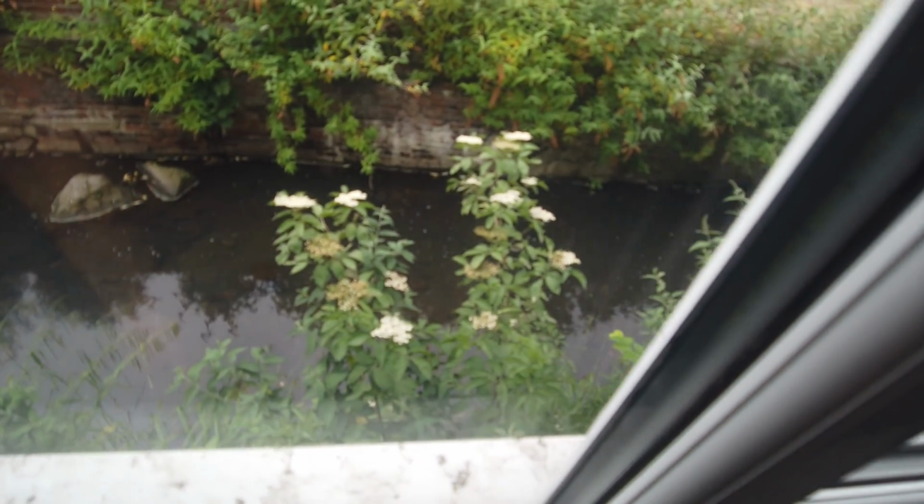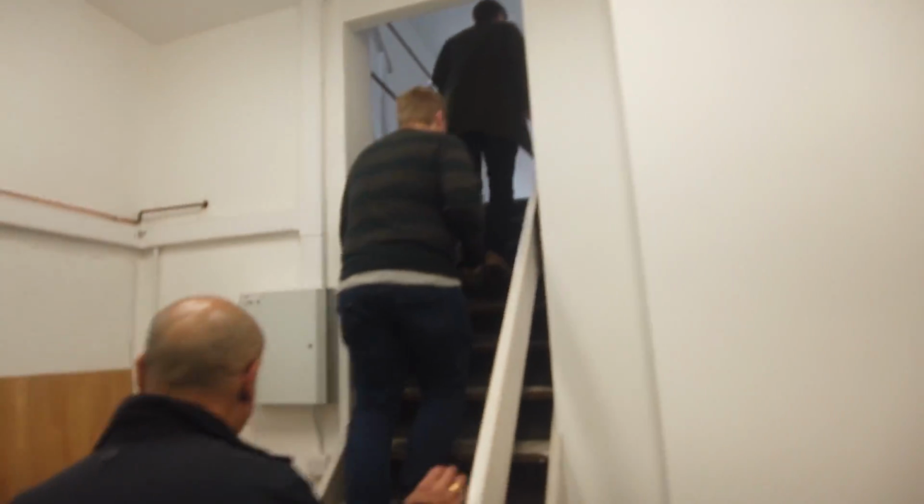We've got a nice little river by the side as well. We were having a little joke that we could have a canal service that brings the players from the station all the way back to our offices and back. It'd be quite fun. I'm not sure you'd be allowed to do that, but it would be great.